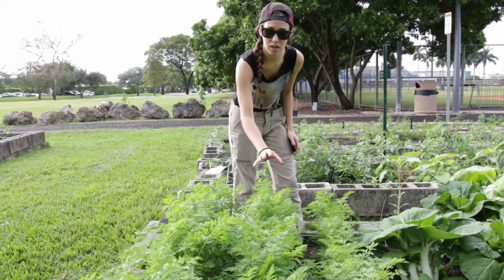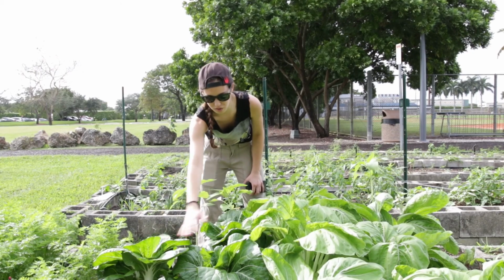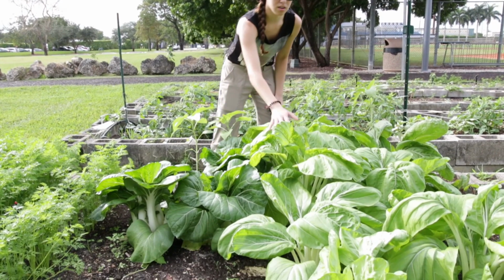Here are our Yellowstone carrots, and here are the red cord carrots. So these three are our joy choy, and these are our pak choy.